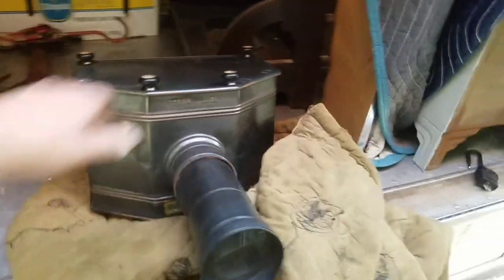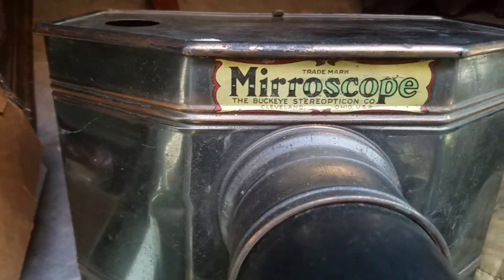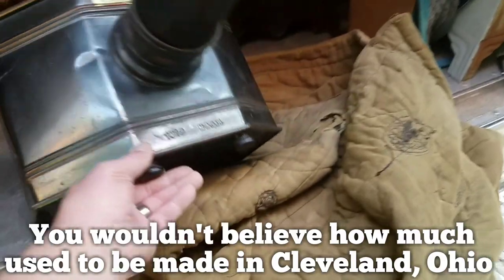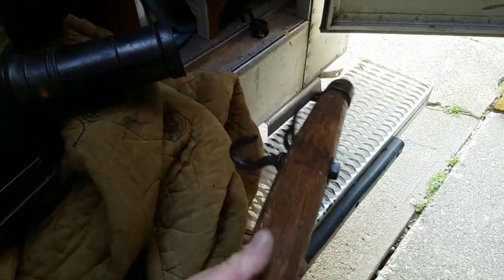Oh yeah, I forgot about this. Wow. Take a look. Holy smoke. Oh wow. Look at that, the Mariscope. The Buckeye Stereo Optic Corporation, Opticon Corporation, Cleveland, Ohio. Take a look at this vintage piece here, ladies and gentlemen. 1912 model. So I'm assuming that's when it came out. Wow. That's just a cool piece. All kind of good antiques. Oh, look at this. That is a yoke right there for animal to pull something with.